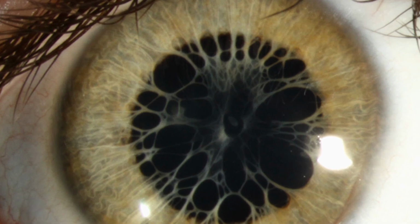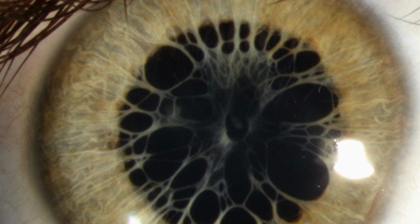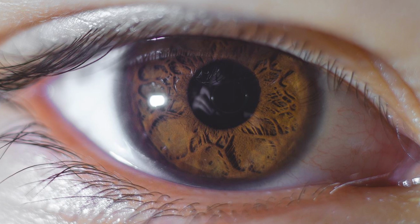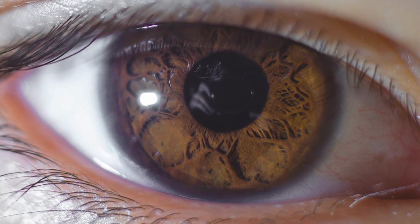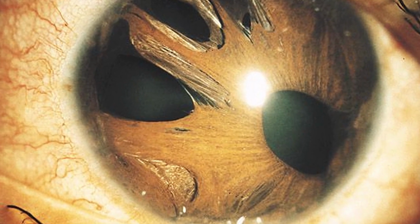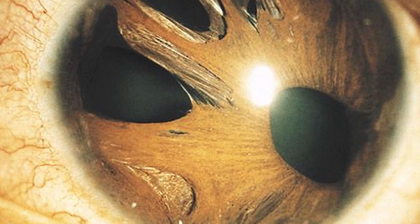Polychoria is a congenital disease in which there is not one pupil in the iris, but several. There are several types of polychoria. First of all, polychoria can be one-sided or two-sided. Polychoria also varies in the number of pupillary openings. Most often there are 2 or 3 pupillary openings. In addition, true polychoria and pseudo-polychoria, or false polychoria, are distinguished.